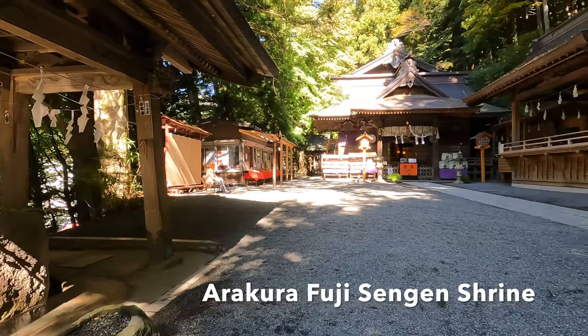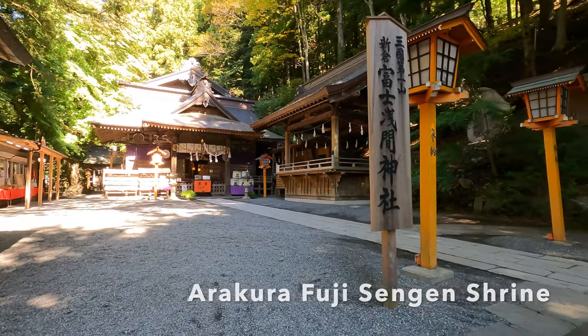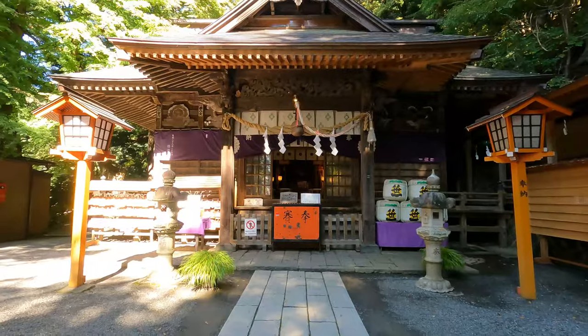The shrine. It's called Arakura-yama Sengen Shrine. Let's visit here before going up.